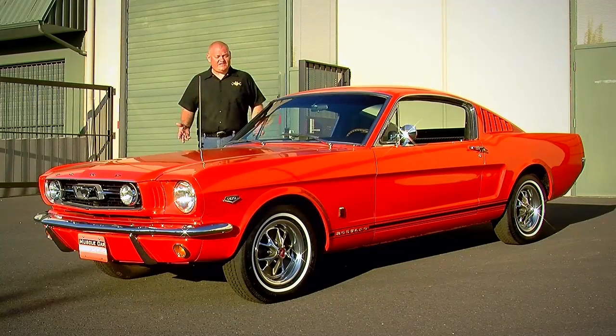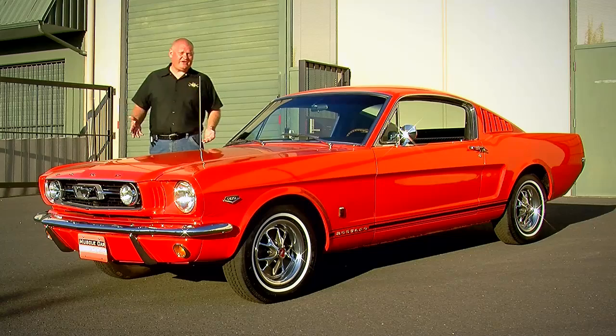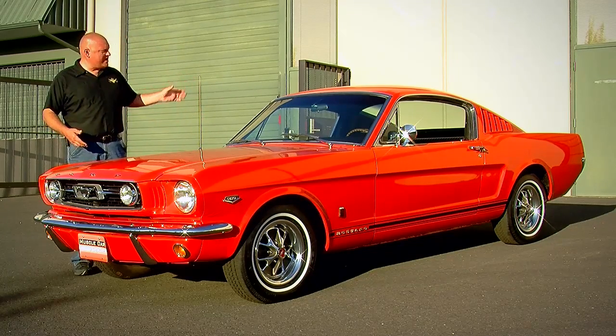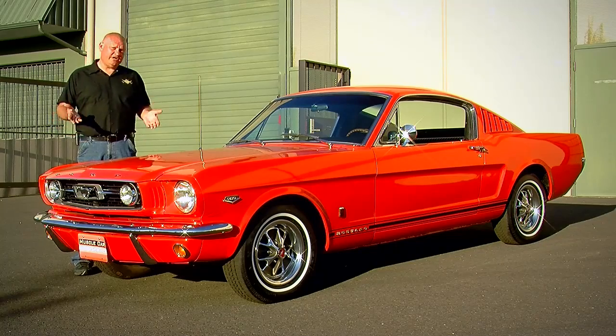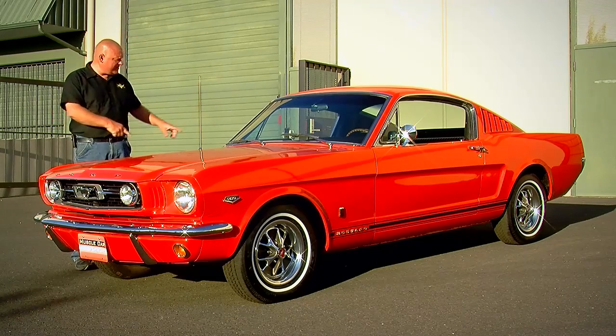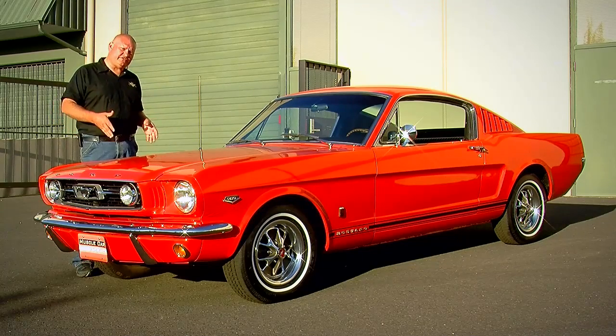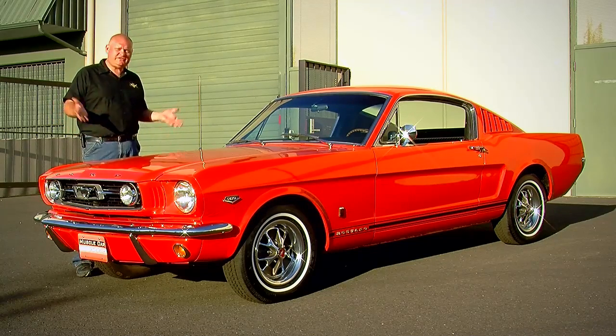These early Mustang fastbacks were insanely popular because they looked so good. I mean, that fastback window is really tricked, the louvered panel on the top of the quarters. This one has the GT package, which puts the stripe on the bottom and the styled wheels. And when you couple that with the performance of the K-code modifications, it's just a home run.